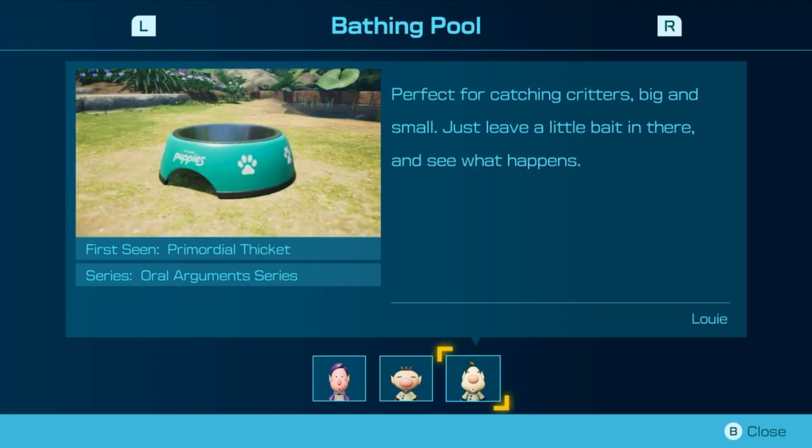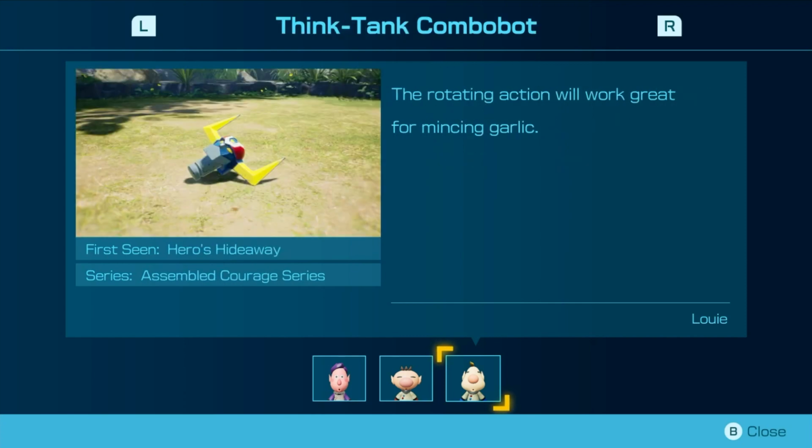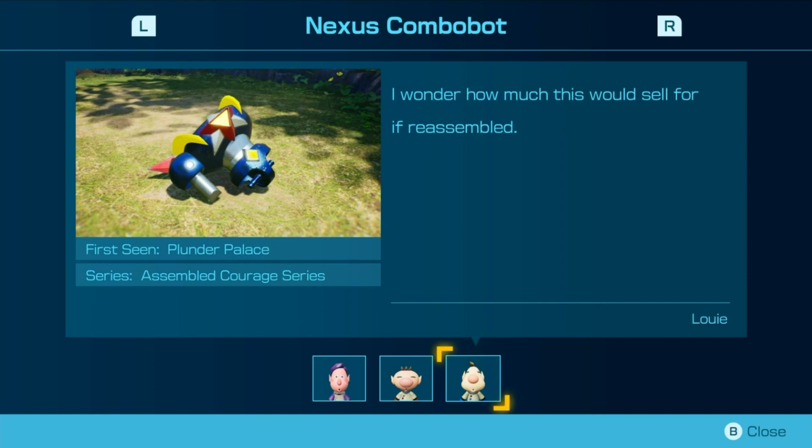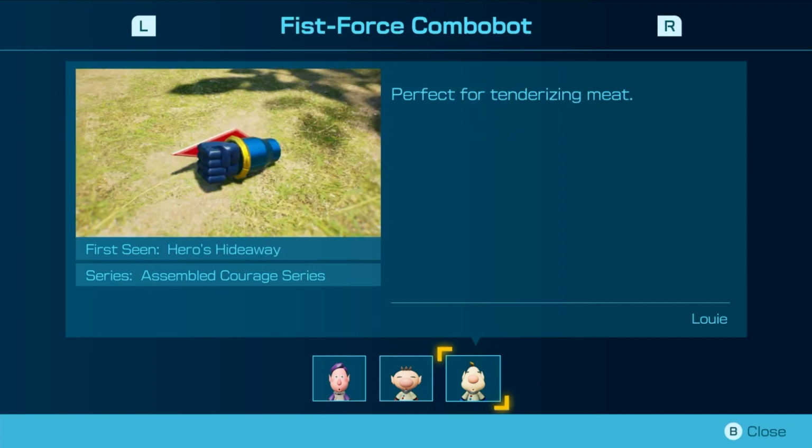Perfect for catching critters, big and small. Just leave a little bait in there and see what happens. The rotating action will work great for mincing and garlic. I wonder how much this would sell for if reassembled. He's turning into the president.